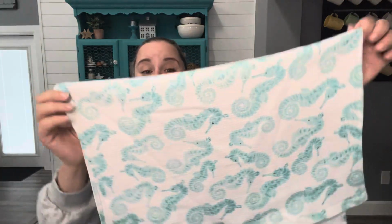I have a little, what is that? A window covering, a curtain. I don't know, it's this short one. We don't have curtains anywhere else in our house. Anyway, it's teal and matches these cute little seahorses.